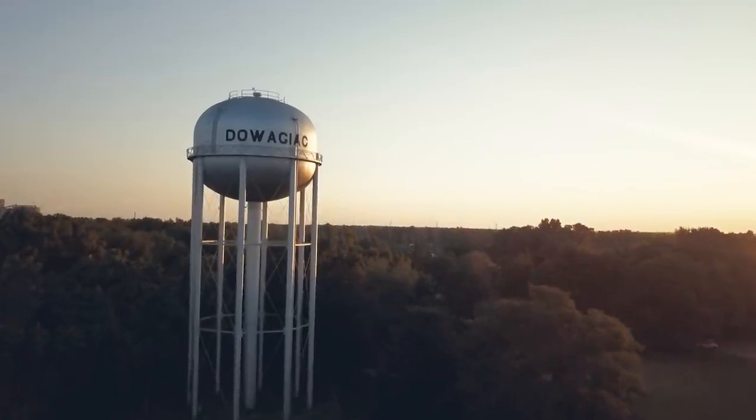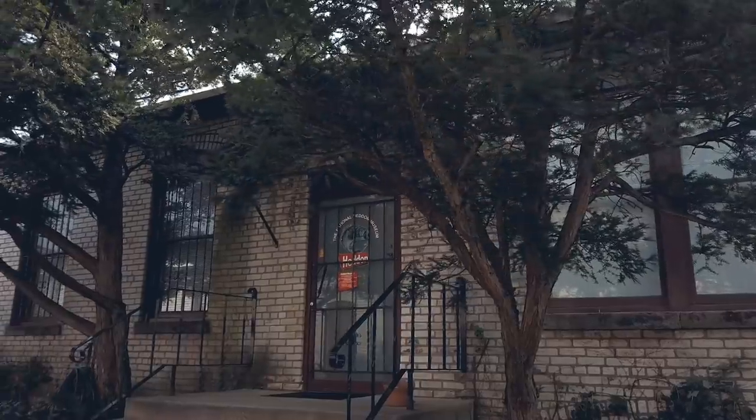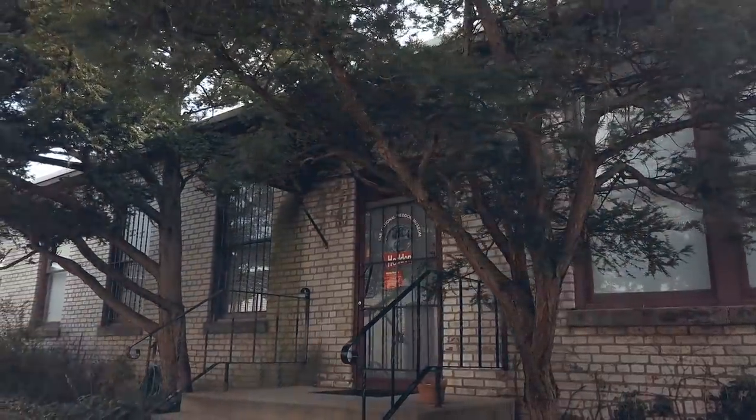The people who had bought Heddon tried to sell the building. They gave up and gave it to the city of Dowagiac, and it sat empty. The building was deteriorating. So we personally bought the building in 1991 to save the building.